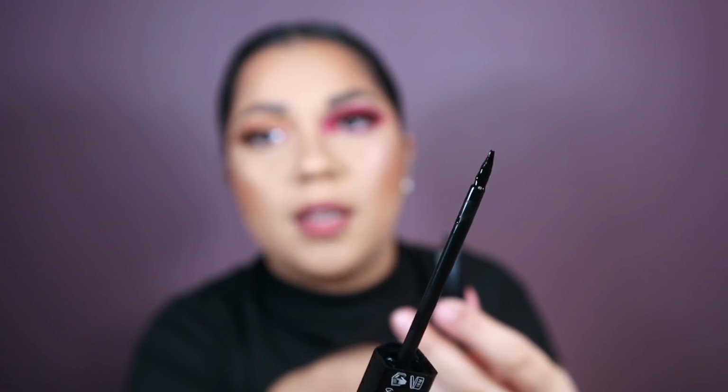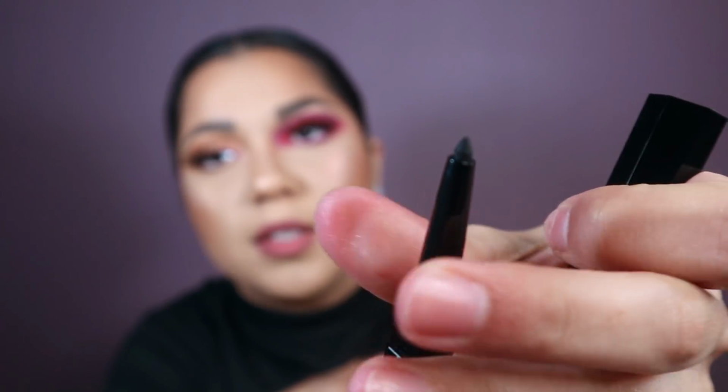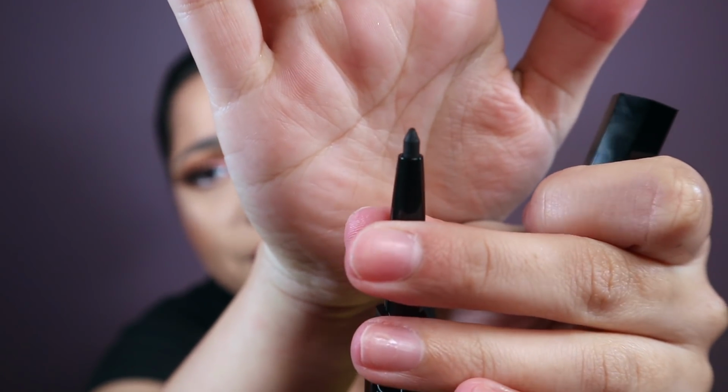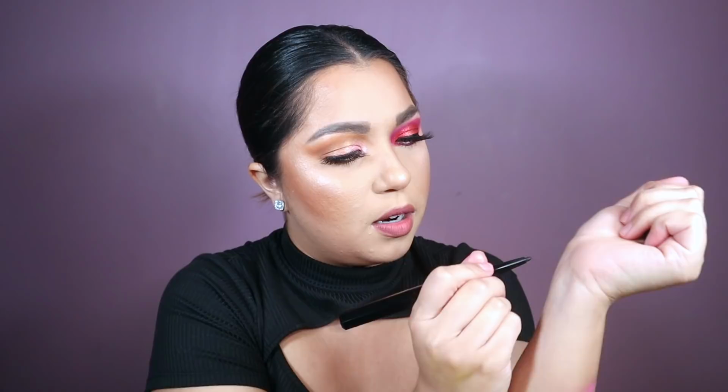So one side is like an old school kind of liner. Would you guys believe that I've never actually used this liner? I've always used felt tips. I'm really scared of these little pointy liners. And then the other side is just a pencil liner, and it's super thin too. That's actually pretty good. Okay, let's see how these are.